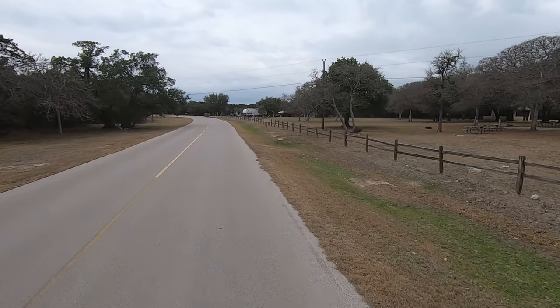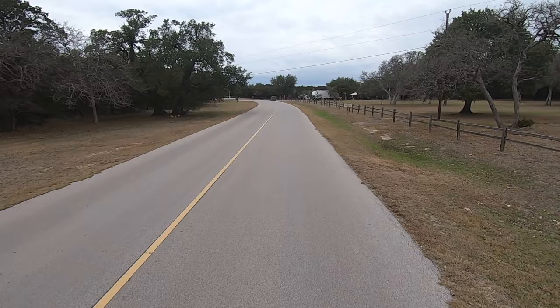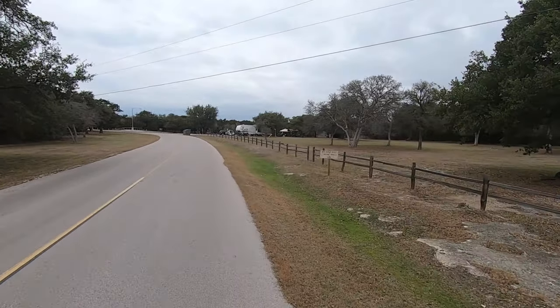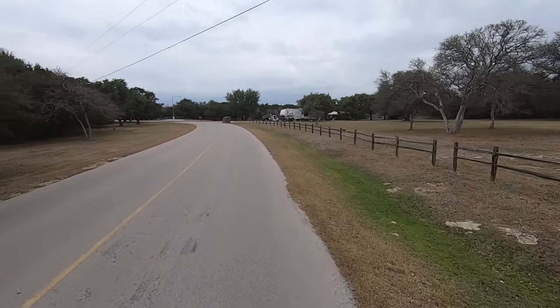Looks like that's gonna be a bit of a downhill run to get to the marina. Going down's okay, coming back up is the hard part.